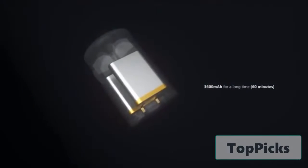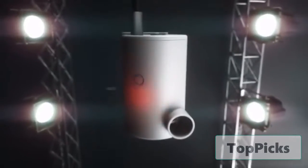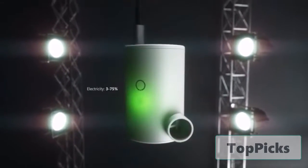3600 mAh long battery life. You can even use it as an emergency charging device. And it'll shift 3 hints according to your electric quantity while you're charging it.